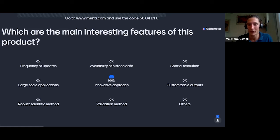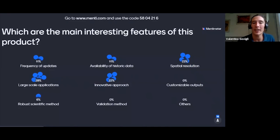I see that some respondents are starting to type in some answers. As you can see, the graph gets populated. What is highlighted is the innovative approach, which I guess is the possibility of mapping biodiversity using remote sensing tools, but also the possibility of doing large-scale applications, as well as frequency of update, which is something that using EO observation allows us to do, to frequently update the products. Some respondents are also highlighting the spatial resolution of the products. I see more votes going towards the large-scale application, which is a valuable option, as well as the spatial resolution. Okay, I think we can move to the next question.